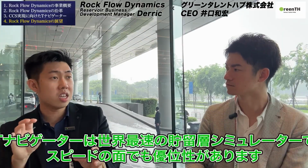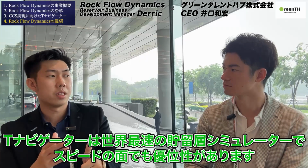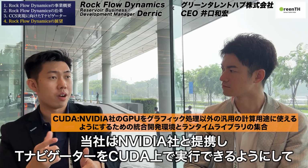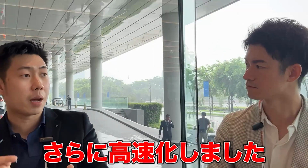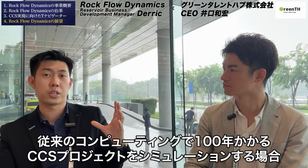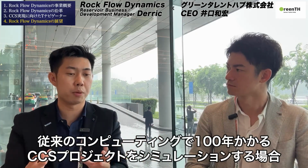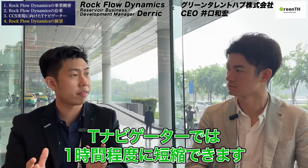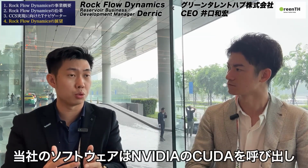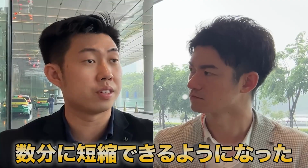And on top of that, tNavigator being the world's fastest reservoir simulator becomes an advantage in terms of speed. We collaborate with NVIDIA, which allows tNavigator to run on GPU CUDA cores. That becomes even faster. So for example, if you are going to simulate a CCS project that takes about 100 years, using conventional computing we might make it into 1 hour in tNavigator, but because it's powered by NVIDIA, our software is able to use these CUDA cores. We can reduce the time to probably several minutes.